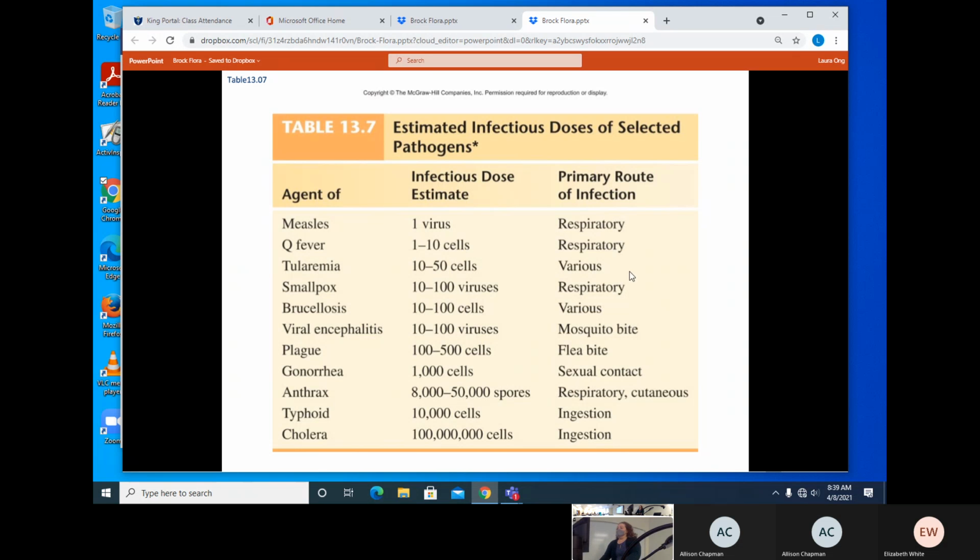So measles, it's 1. That is terrible. Measles is super, super contagious because you can just breathe in one virus, get established, get the infection, and then have all of the suffering that comes from that. Q fever is a bacterial disease, and it's from 1 to 10 cells, and you breathe it in. We see that smallpox is also a small number of viruses it takes to breathe it in and get infected.